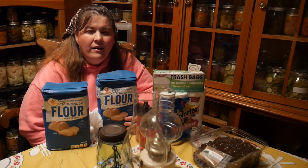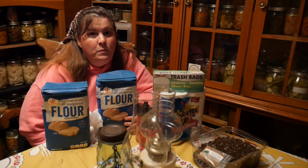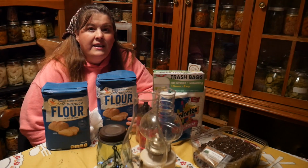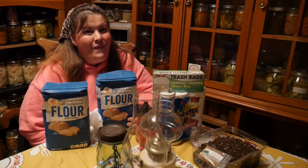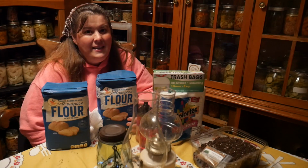So keep a lookout. Usually after Thanksgiving and after Christmas, your turkeys will be really cheap for just a little bit of time. In March, your cabbage will be really cheap. Keep a lookout and you'll be really surprised of what you can find at your regular grocery store if you just check out your prices.